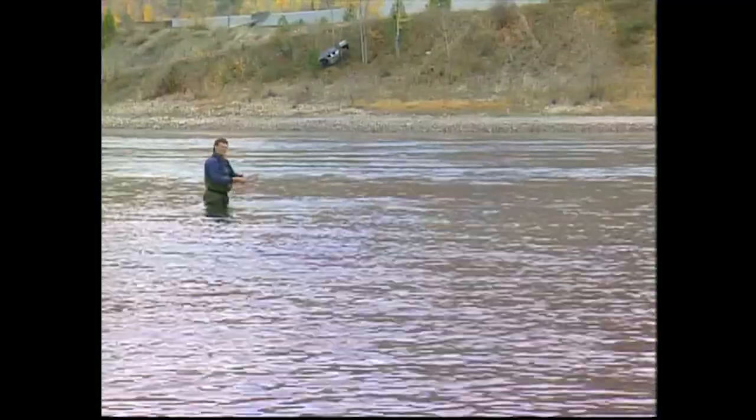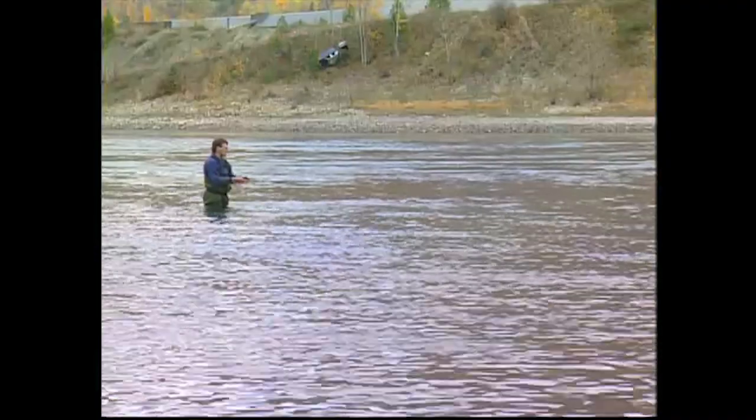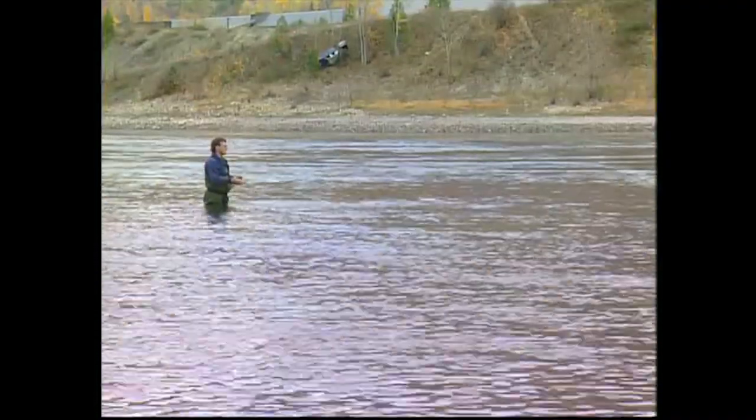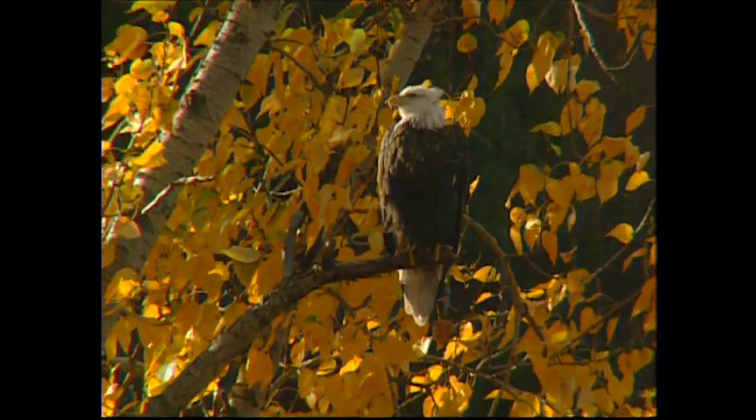And once I get it in, then I'll take a step down, do that same quarter down cast, let it swing around, and then strip it back. Another thing you can do is to strip it back in as it's swinging down, which is also very effective.